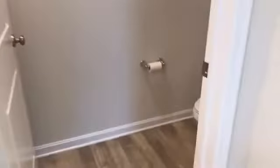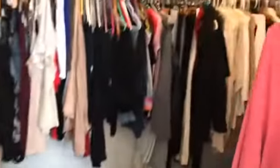The owner suite is on the first floor, so this is kind of unique. You have an owner suite right here on the first floor. Beautiful full bathroom here. Dual vanities. You have your separate shower, soaking tub as well. Beautiful big window right above that. Private toilet room here. And then you do have also a very nice size walk-in closet right here in the owner suite.